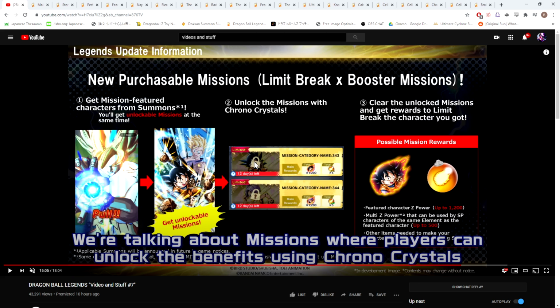And there's no info on pricing or anything like that yet, so we're gonna have to wait and see. I'm not gonna say this is good or bad because I have to see the price first for me to judge it, but I think blocking this behind having to have one of the character already, they should not price this too high because you already had to jump through this hoop first.